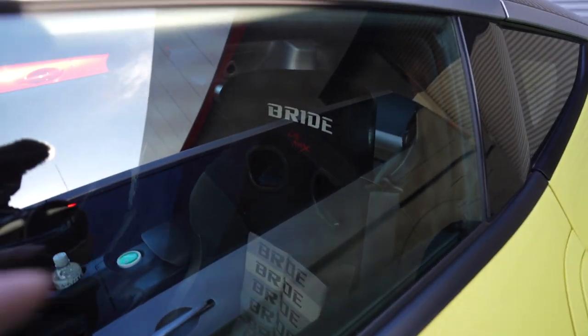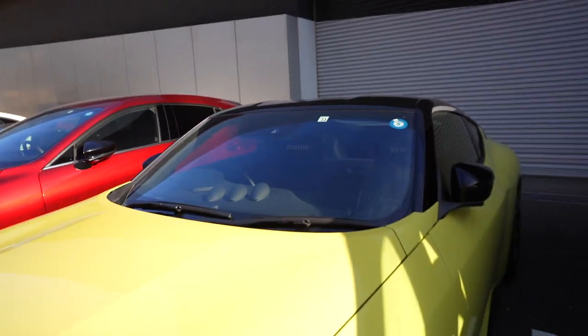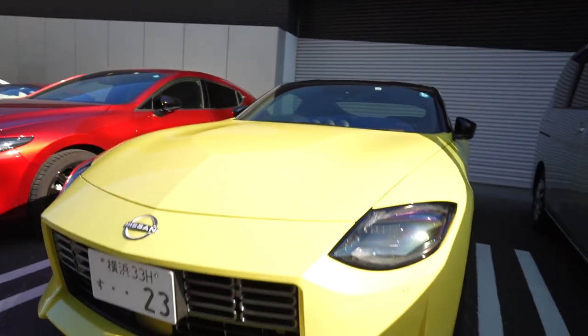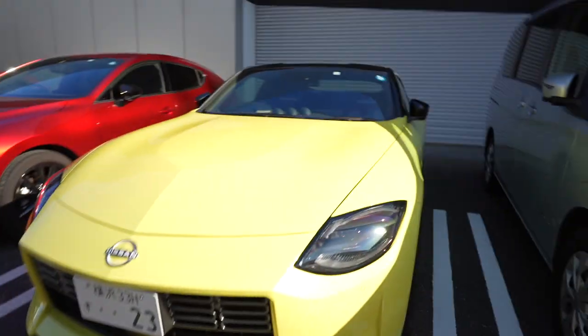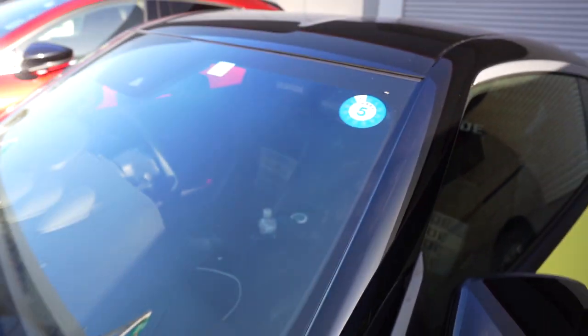Already Recaro Japan seats. It's just something about aftermarket seats, it's just beautiful. Already fitted. Awesome.